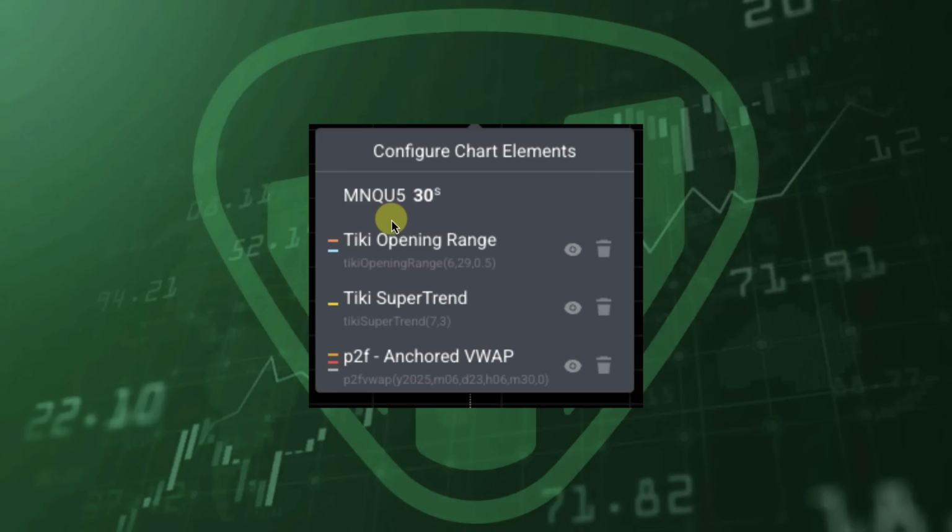And it could act as potential levels of resistance and support, and gives you a good idea. When you're above it, you start to look to trade long. When you're below it, you can potentially look to trade short, and so forth.